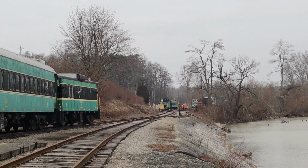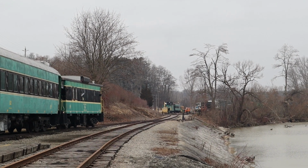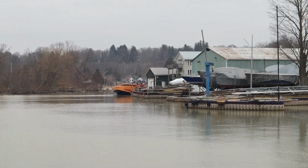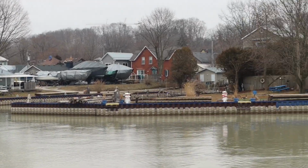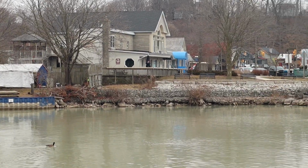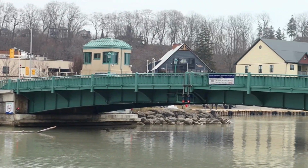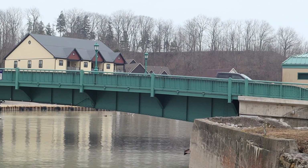They have several more engines. I will walk down there if I can see something of them or not. But as you can see, it's a nice scenery here as well in Port Stanley. So it's really worth a visit. Because this river here comes and goes to the Lake Erie. Beautiful.